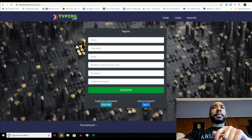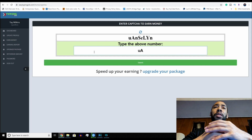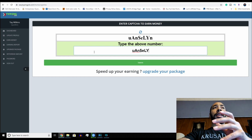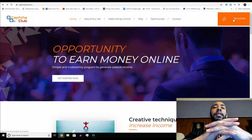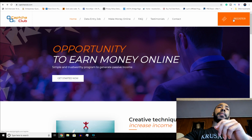And while this loads up, you just fill out, just like with the other one, your name, email, the mobile number, okay? And you go ahead and register. And just like with that site, with this one, you'll be able to get paid to do captures. Now, I believe with this site, it's the same as with the other one, where you'll be making about 50 cents an hour. I believe that's what it is. So again, here's another site where you can do something as simple as typing captures out and making money with it.